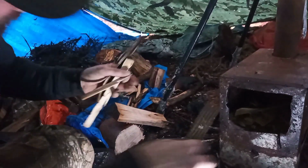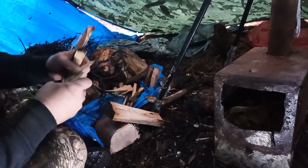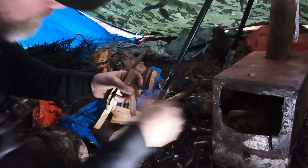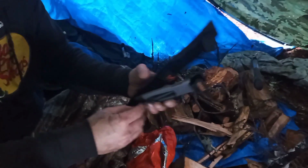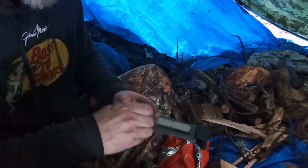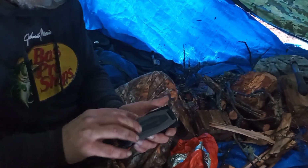Okay, well, I think we'll give it a go here in a sec. No paper or nothing, but I did some really fine shavings with the knife, and I'll try to spark. The cool part about this knife is it has a knife sharpener, this little loop here. It's part of the sheath, really, and that flips up and hangs on to that.